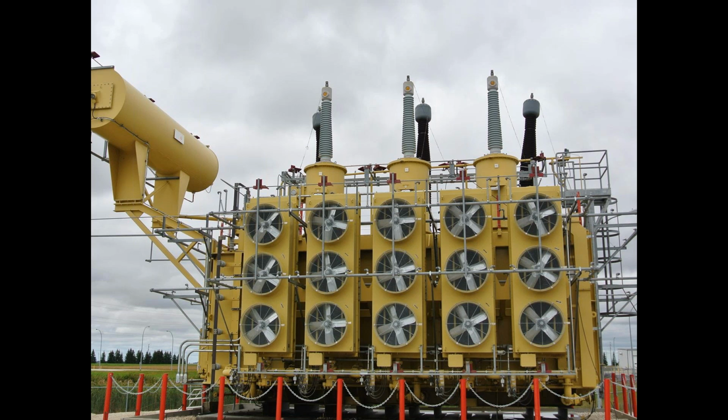Originally these coolers were separate, and originally the deluge system was separate, but to speed up the replacement process, we went to unitizing this into one unit, so that it can be very easily put in service.